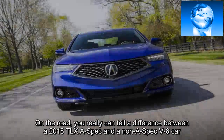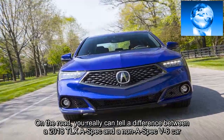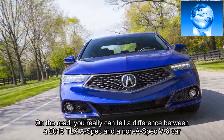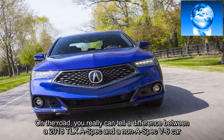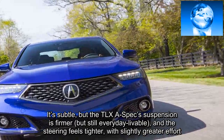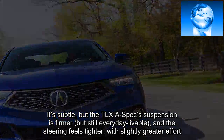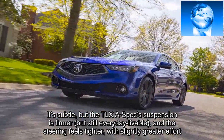On the road, you really can tell a difference between a 2018 TLX A-Spec and a non-A-Spec V6 car. It's subtle, but the TLX A-Spec suspension is firmer, but still everyday livable, and the steering feels tighter, with slightly greater effort.